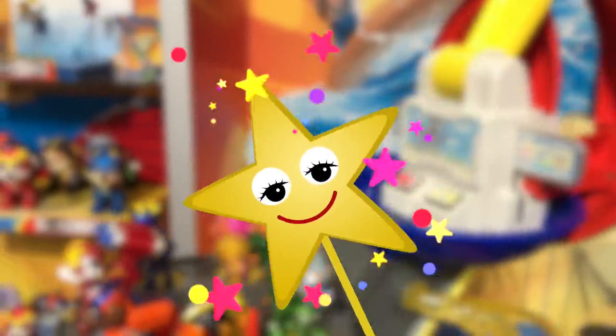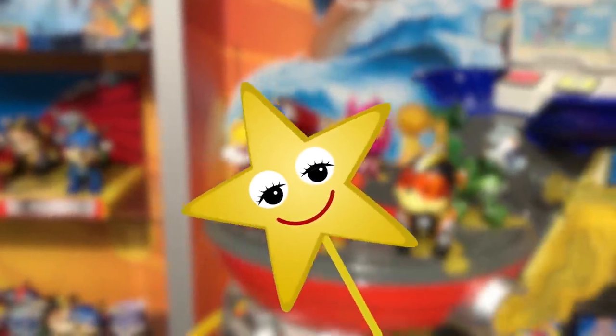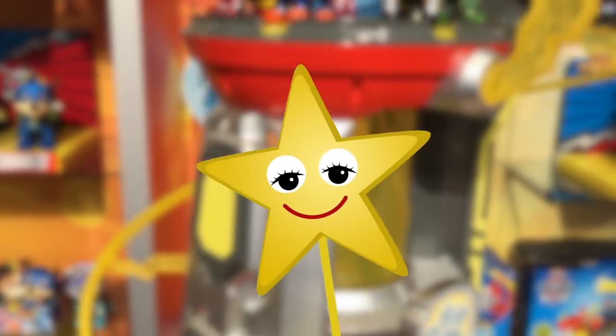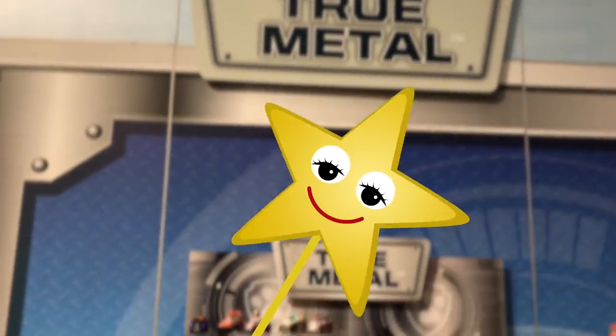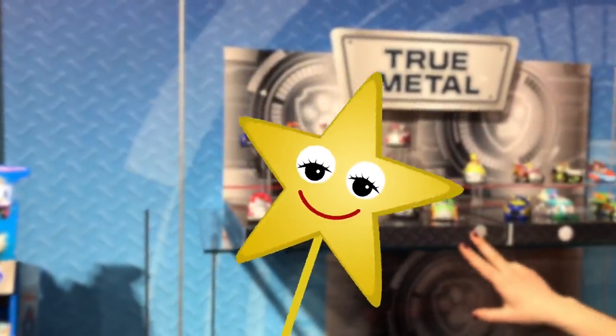All right, guys, I'm finally here at Toy Fair, and I'm in the Spin Master booth, and we're going to get to see the new Paw Patrol toys, the supersonic jet, and the new Mighty Pups Lookout Tower. Let's get to it.